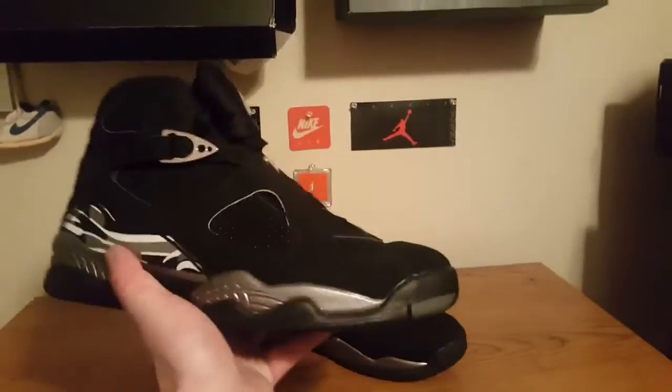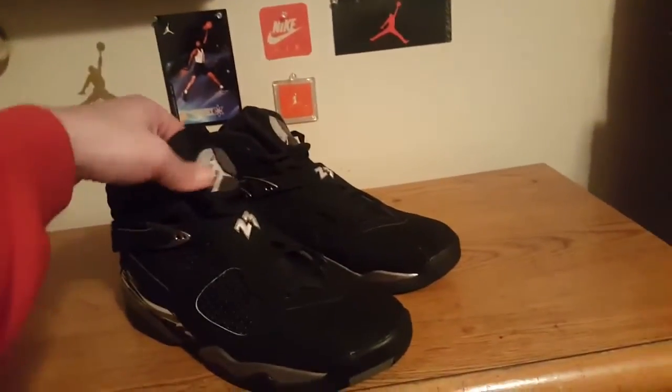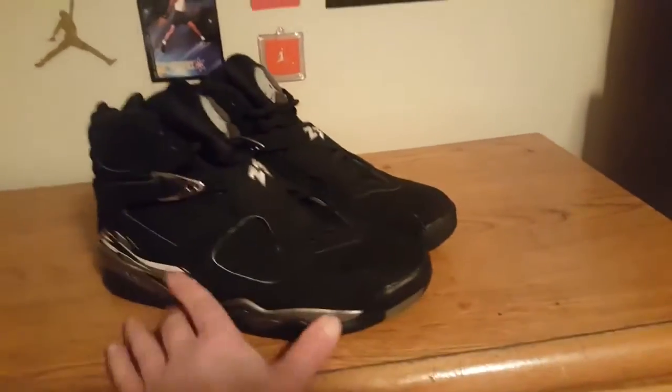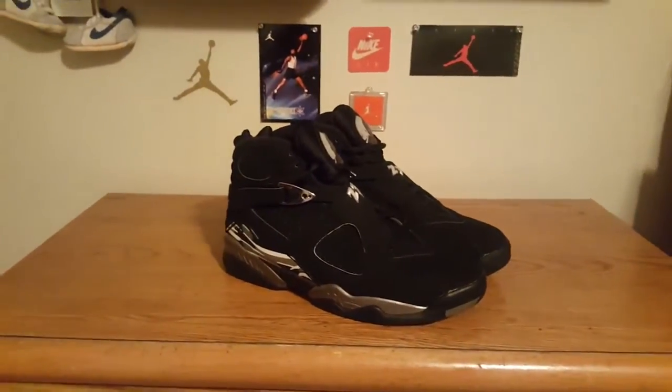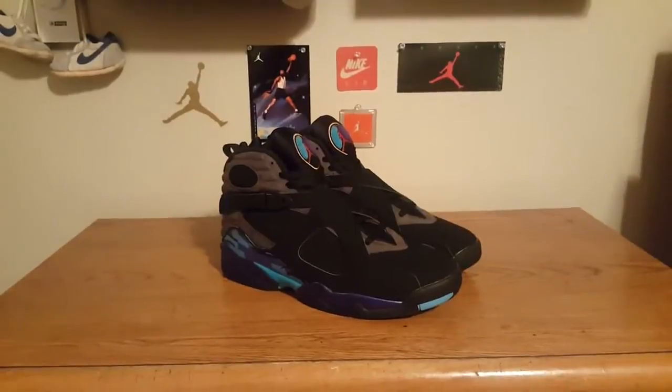Moving on to the Jordan 8. The Jordan 8 Chrome. Very, very dope shoe. Maybe one of the most comfortable Jordans ever, in my opinion, the Jordan 8. Love this shoe. Love the colorway. You can rock with anything. Jordan 8 Chrome.